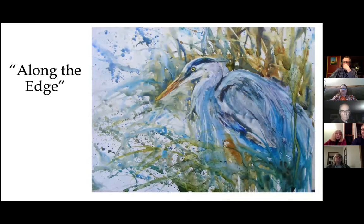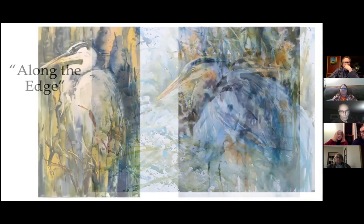Birds have been a really big thing for me. I've painted birds for many, many years. I love who resides within the nature. Herons, what typically happens is I might take a subject, and I took the subject of herons for a good year. And I think about, how can I depict this subject?